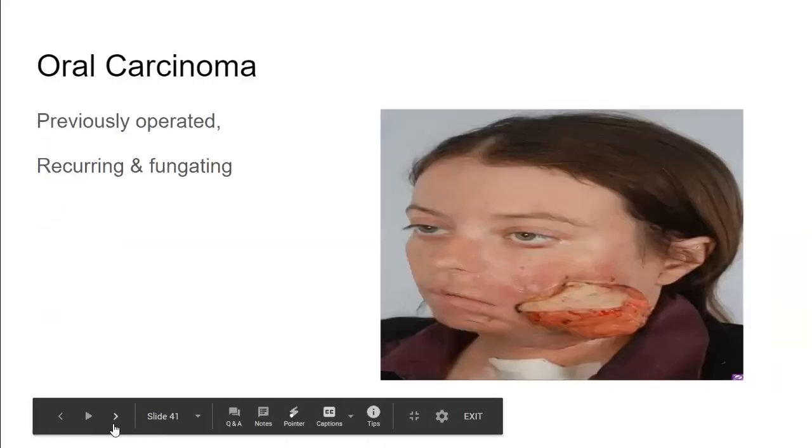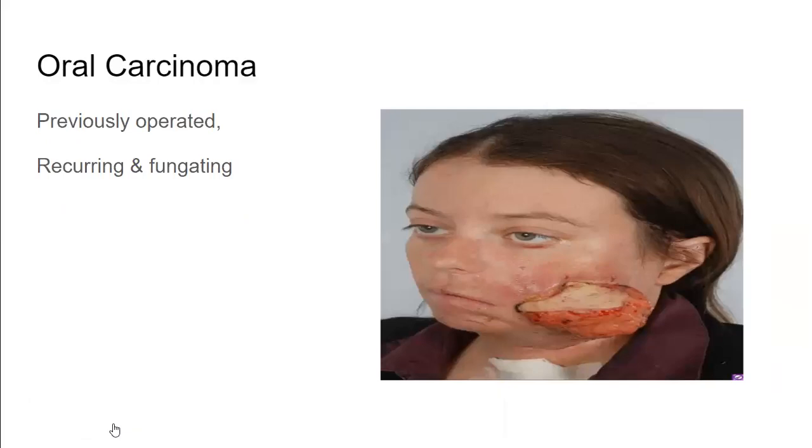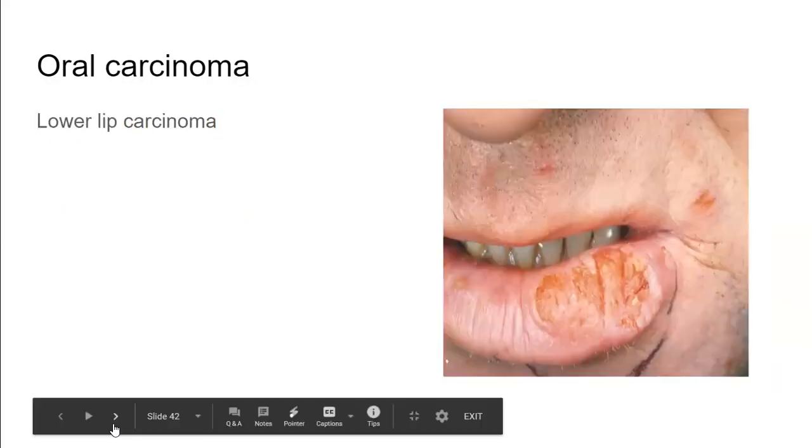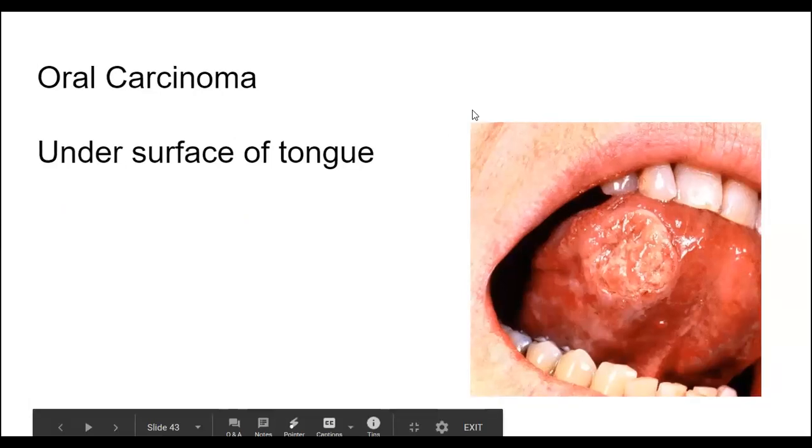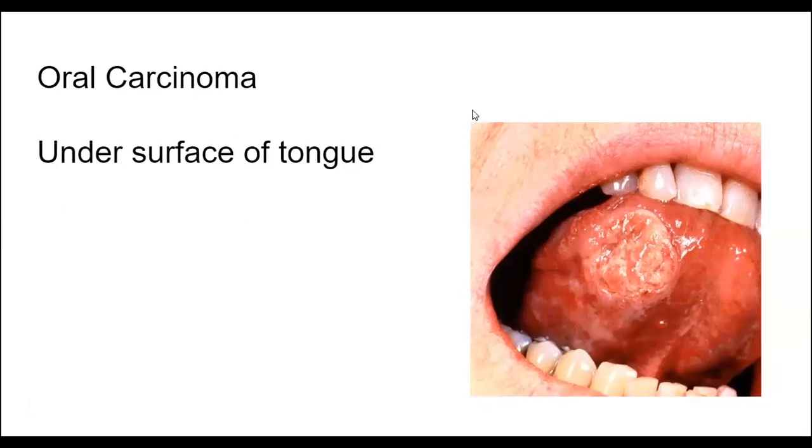We've dealt with the causes. These are the pictures; we're going quickly. Undersurface of the tongue. Mostly it's the tongue that presents as the maximum zone of the oral cavity having carcinoma, followed by the buccal cavity because of the habit of keeping pan, chalia, gutka as a quid and leaving it there for the whole night or hours and hours, causing damage.